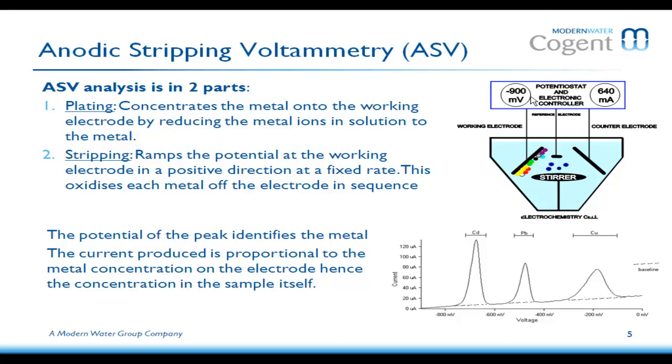When they leave, they create a current in the solution, and this current is measured in microamperes as a spike. You can see the graph here. The x-axis is the voltage as it goes from negative all the way to positive, and this is the current that's being measured. At this particular voltage, cadmium leaves the working electrode, creates a current in solution that is measured in microamperes, and the current is proportional to the concentration of cadmium in solution. So that's the basis of the technology. It's quite simple technology.